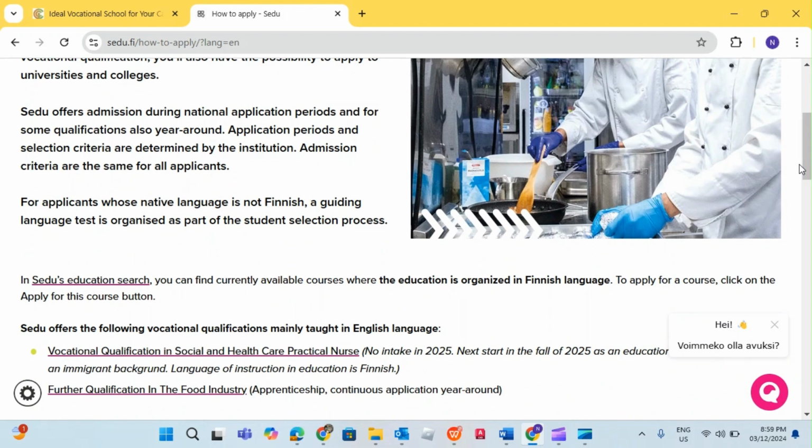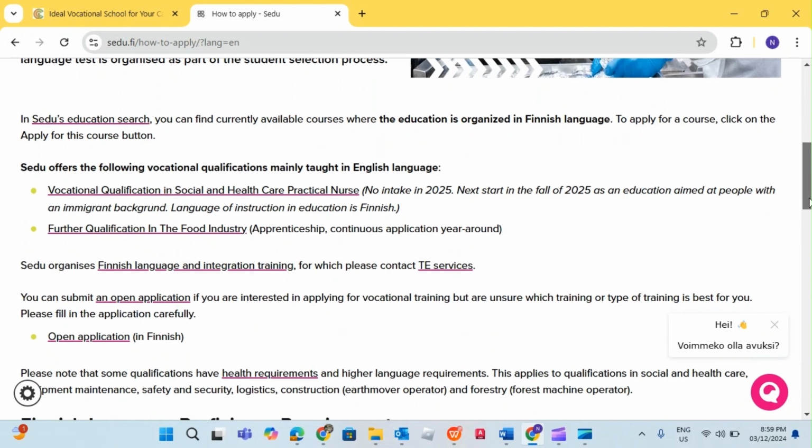The application period and selection criteria are determined by the institution. So admission criteria are the same for all applicants. For applicants whose native language is not Finnish, a language test is organized as part of the student selection process. It all depends on what course you're applying for and when it is open. So once the course is open, you're able to apply.